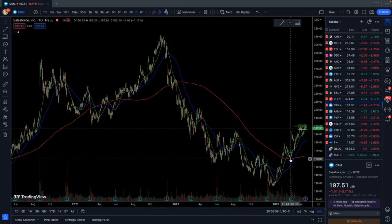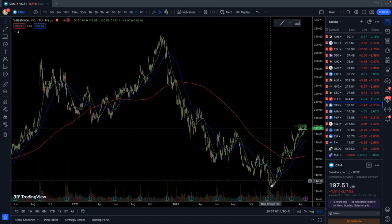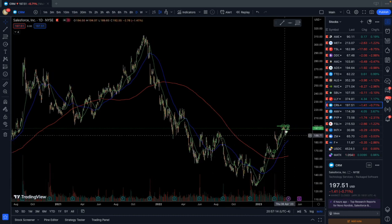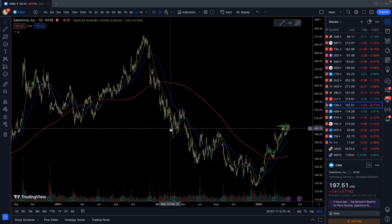It came down to test support at the 200-day simple moving average, which is right near this resistance level right here, where price was being rejected and then downtrended from there. Once it tested its support, it continued to rally upwards and now is testing a previous support level where we see that prices were being supported here and now prices are being rejected here. So now this becomes a resistance level that we're watching.